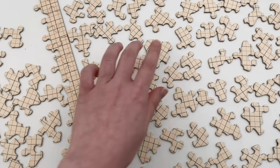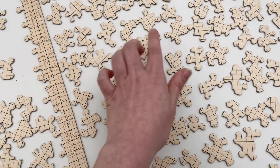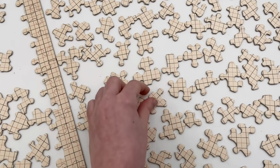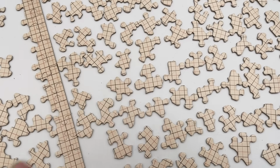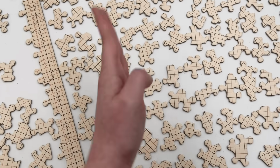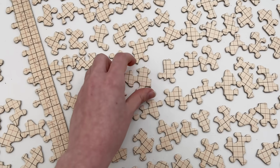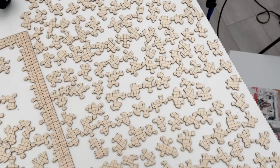Something I was thinking was I could basically align all of the pieces so that the lines are exactly horizontal and vertical instead of being on a diagonal, and then I would at least know the orientation, even if it's flipped that way, I would know it's either that way or that way. I don't know. Is that gonna work? Is that gonna help me at all?